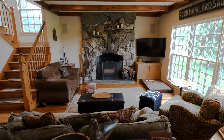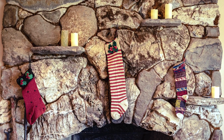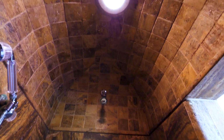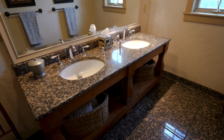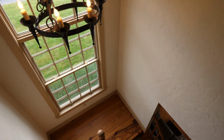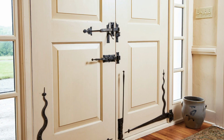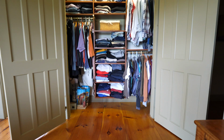We brought on master craftsmen to do all the stonework for the fireplaces, the bathrooms, the tile floors. And we also brought on a master blacksmith who created unique wrought iron hardware for every single room. No two rooms' hardware is alike, and all of our closets are California Closets.